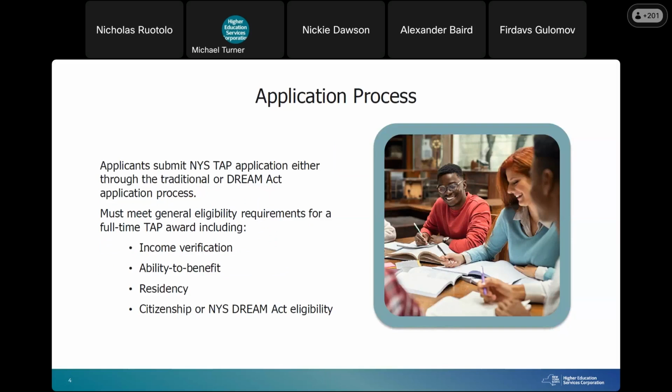In regards to the application process, students are completing the traditional or DREAM Act TAP application, requesting a full-time TAP award and going through all the eligibility screening and criteria to receive a full-time TAP award, which includes income verification, or what we call IVP, ability to benefit, so students still have to meet the U.S. high school or New York State equivalency degree requirements in order to receive a New York State award, and that includes students who are receiving part-time TAP. Also, for residency requirements and their citizenship or New York State DREAM Act eligibility, all part of the standard requirements that students would go through when determining if they're eligible for a TAP award, and which would then in turn determine if you can then qualify them for part-time TAP.